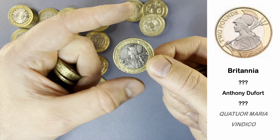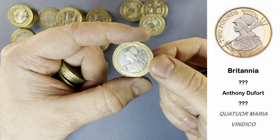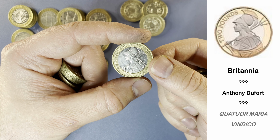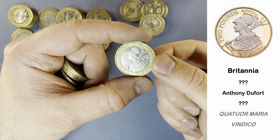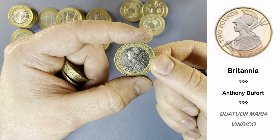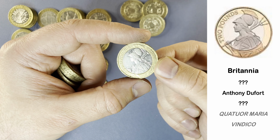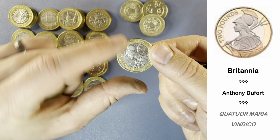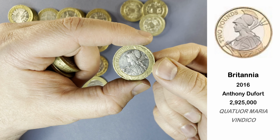So now here we have Britannia. Britannia is the definitive design that took over from Technology in 2015. And in 2015 it was very low minted, only 650,000. In 2016 it was a bit higher minted, still worth keeping though. And then apparently there is some from 2021 which are going into circulation, but we haven't found any yet. Let's see which year this one is. So 2016, so a nice find.